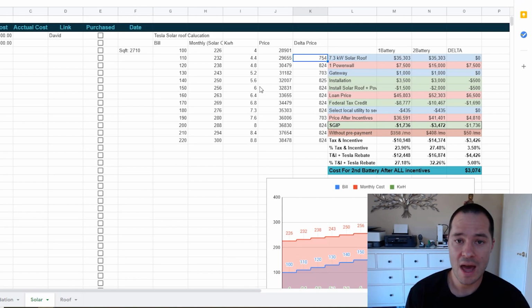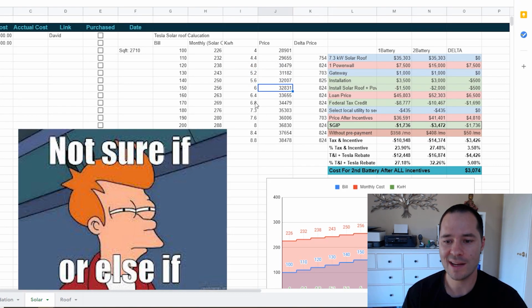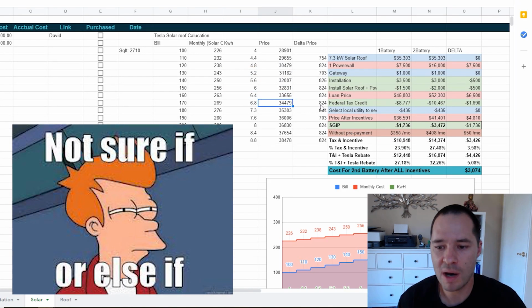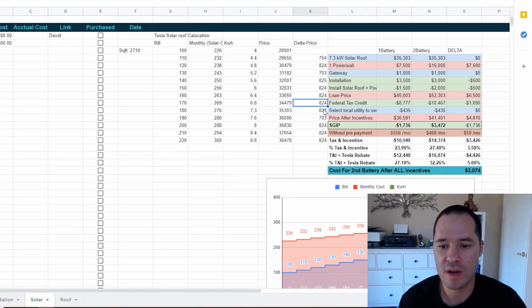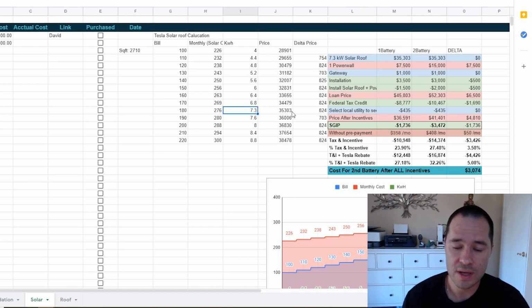So the math shows me that every 0.4 kilowatt it costs you around $824, more or less. So, every bump, this is basically reverse engineering Tesla's price calculation algorithm a little bit, every bump is about $824. There is a slight difference going from, let's say, 6.8 kilowatt to 7.3 kilowatt.